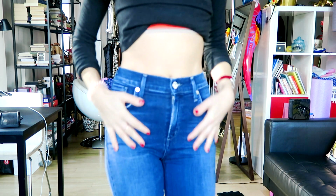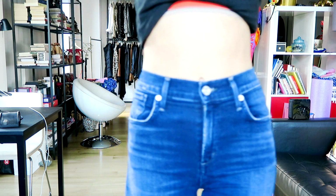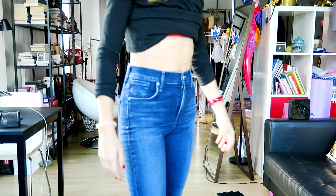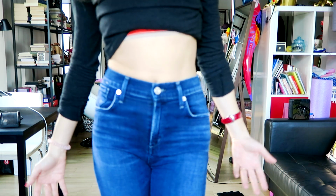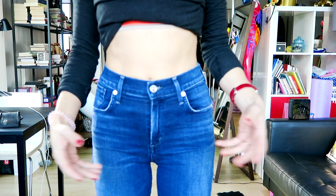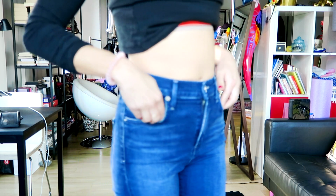And even though I wasn't quite looking for skinnies at the beginning, because now I have so many straight legs, slim legs, I actually figured out that I did want to have some skinnies which fit me, because the ones that I have up until now, they're all big on me now, or small, or just don't fit right. So these are the size 24, by the way.